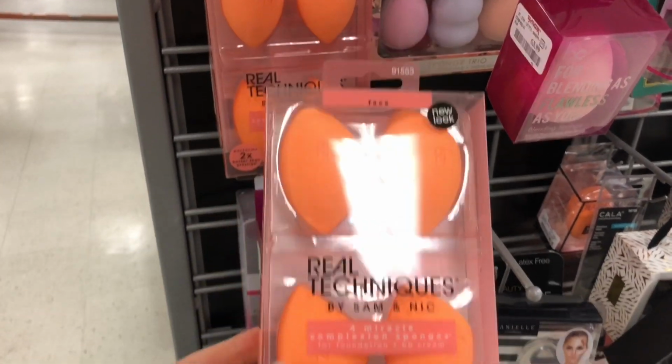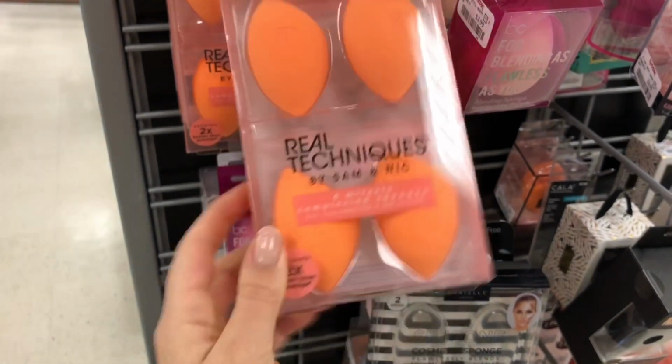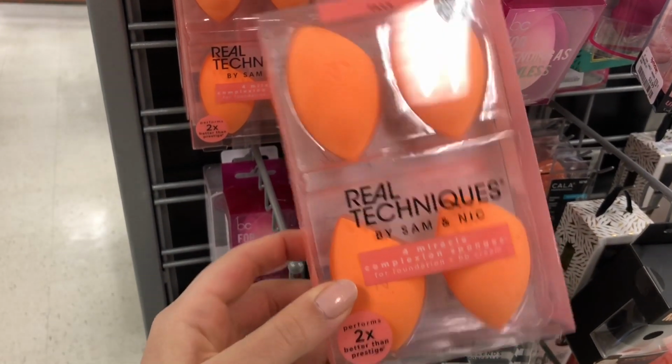Real Techniques sponges are some of my favorite makeup sponges to use, and they always have them here, so definitely try and check that out. This is a 4-pack that's normally $16, and it's on sale for $12.99. Love these sponges, really good.